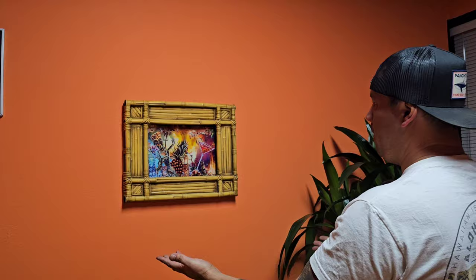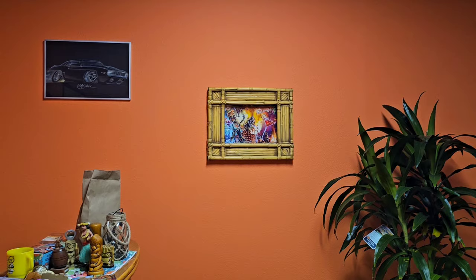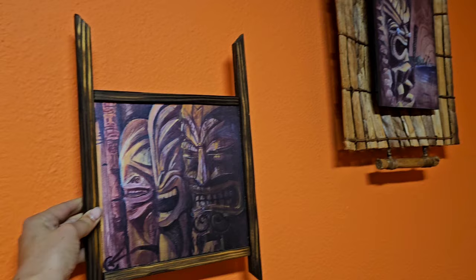Is it level? Got too much junk in here. Okay. Looking good. I like it a lot. Got some color. With this guy though, I'm thinking either he needs to go somewhere on this wall or maybe he can fill up the space in here. And then he's close to his buddy. What do you think?